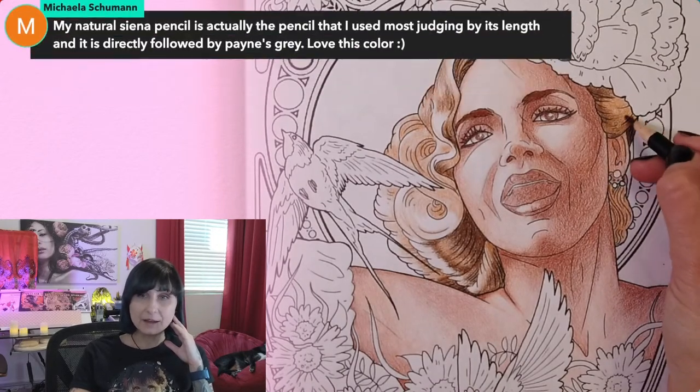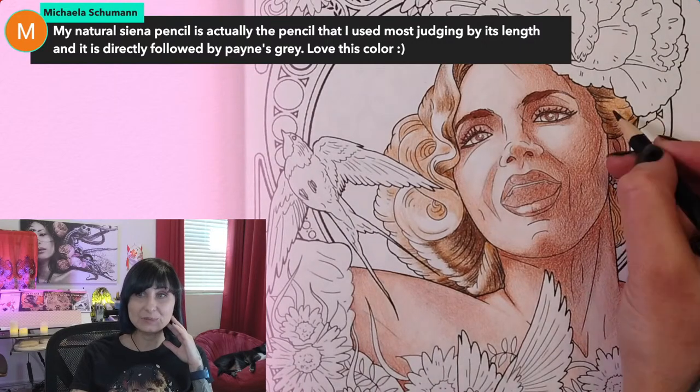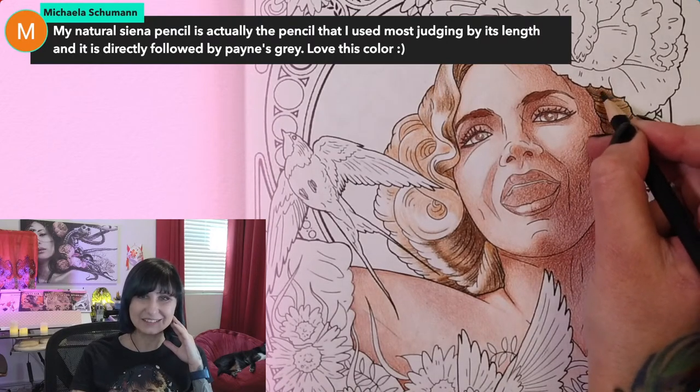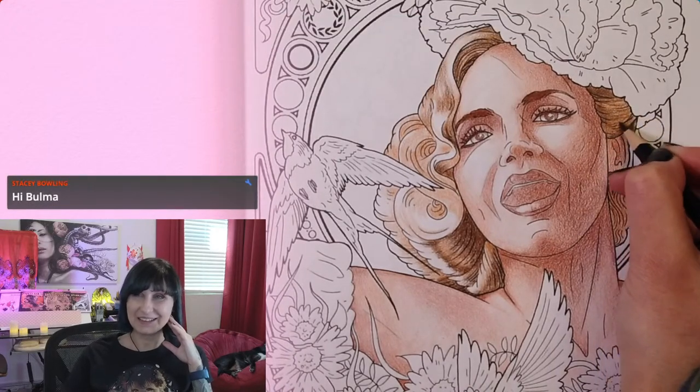Absolutely. My natural sienna pencil is actually the pencil that I used most, judging by its length, and it's directly followed by Payne's Gray. Love this color. Yeah, you can always tell the favorite pencil by how short it is.